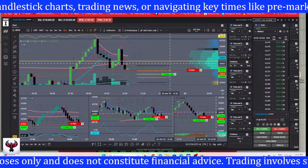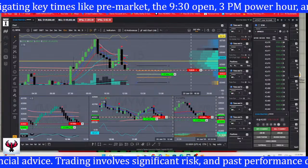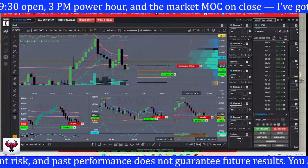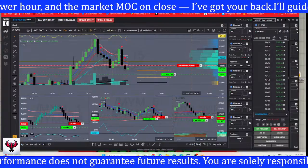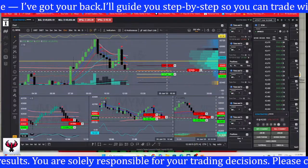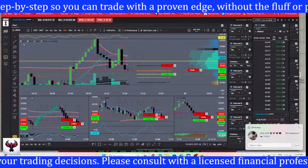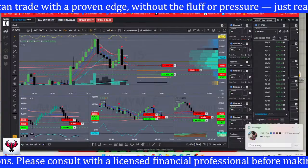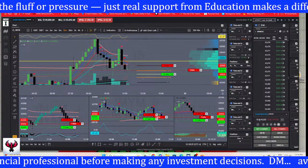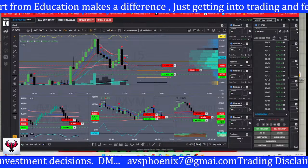We're risking 300. We risk the top of this candle here and 2 ticks. Right there. 31 to make 27. How's that? Can that happen? Can that happen? 31 to make 27.